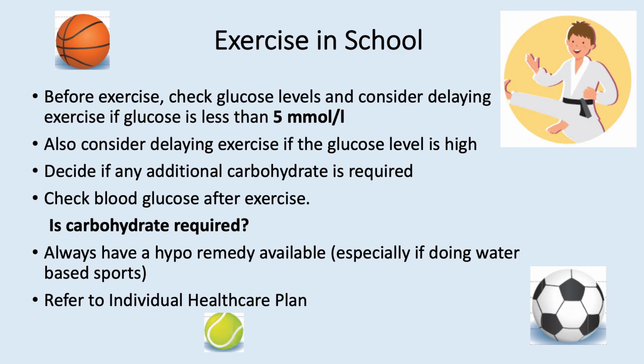Exercise in school. Before exercising, there are a few things to consider. The young person's glucose levels should be checked, and if it is less than 5 millimoles per litre, exercise may need to be delayed, and an additional carbohydrate snack may be needed. There is a table on the next slide to give more guidance about this.